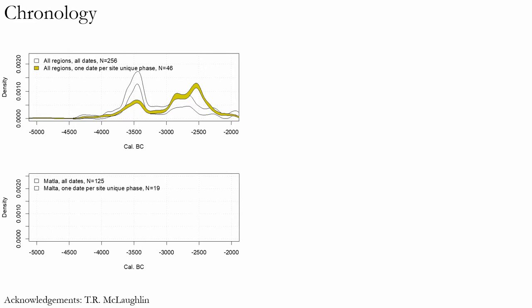The bottom diagram hasn't come out, but that's fine. This is my fault. I wrote this software. I know what's wrong. Okay. But anyway, it's not that important.